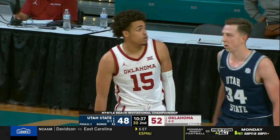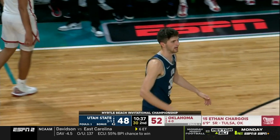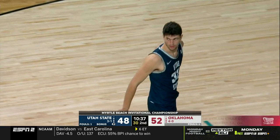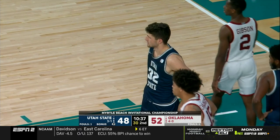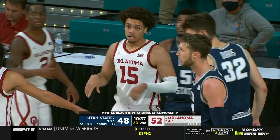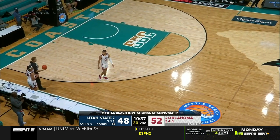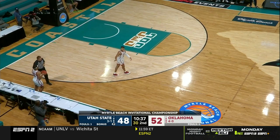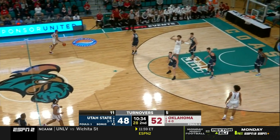Boy, his practices, they are meticulous, Dane. They're detail-oriented. They are spirited. And it's going to take all that because this Utah State team is very mature. I mean, they're old. Many of them have gone on 2-year missions, either prior to coming or while at Utah State. 5 guys on this team are married. So these guys have perspective, and they're not going to lay down to Oklahoma one bit.